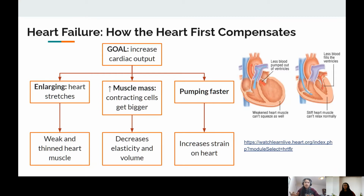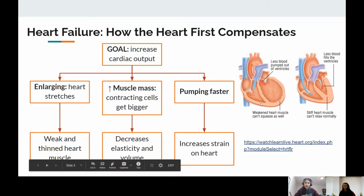So this stretches out the heart and allows it to fill with more blood, and so it can pump more blood around the body. And this works in the short term, but in the long term, this leads to a thinned out heart muscle and the heart begins to get very weak.